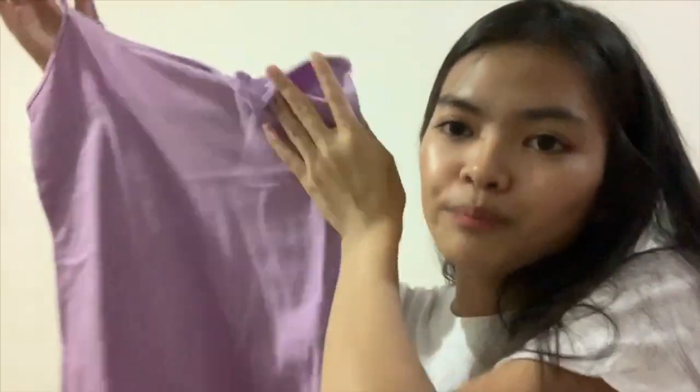This one is for my mom. She got herself ito, parang kulay ube. Yan, kulay purple lang for her. And actually, we have the same thing for all of these colors. Kaso, yung iba nasa kanya na, kasi kanina niya pa nabili yung sa kanya.